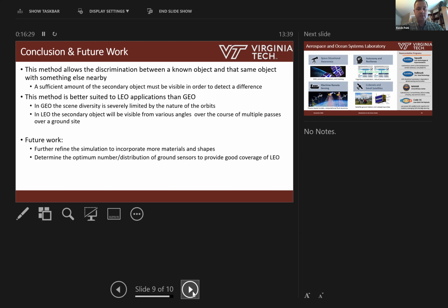This method is definitely better suited to LEO applications than GEO applications, just because the scene diversity is severely limited by the way those orbits work. If you wanted to, you could very easily put something behind a GEO object and no one would ever see it, because there would be no line of sight to it, and therefore even this method would not succeed in detecting anything.